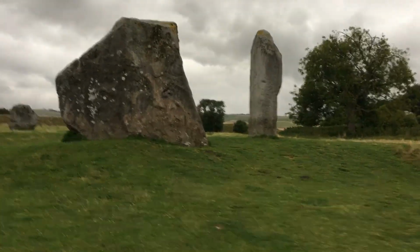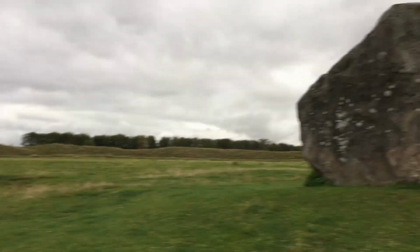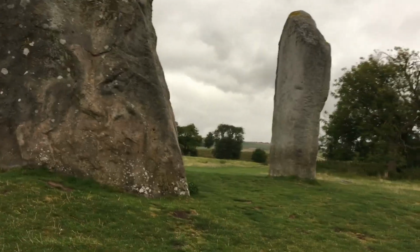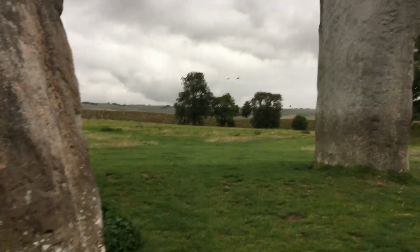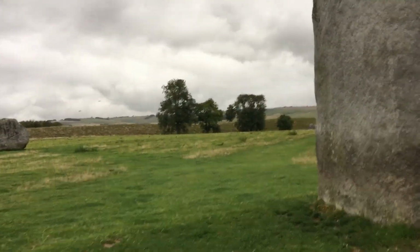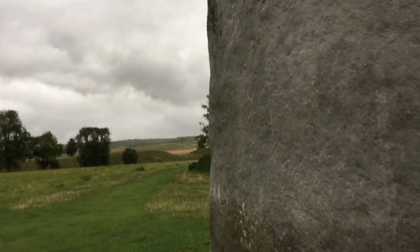So, you rejoin me now. I'm in Avebury, inside the stone circle and henge, and I'm heading north now, and I'm going to go and pick up the Ridgeway. I've decided, yes, it's raining, but that's what waterproofs are for. Look at that. That's magnificent, isn't it? Just while I'm here, the size of them.